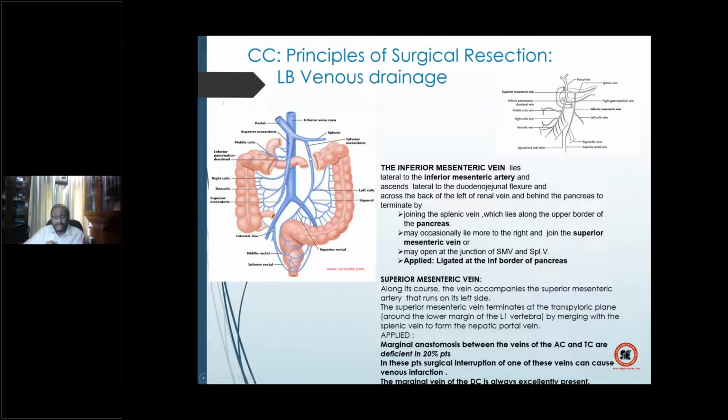Now, this is a variable opening. It can join here, it can join here, or it can join at this point. So the inferior mesenteric vein can have aberrations of opening. Usually 90% of the time it's in the splenic vein. Lesser number of times it can be in the superior mesenteric. Even lesser times it can be opening directly at the junction of the two.